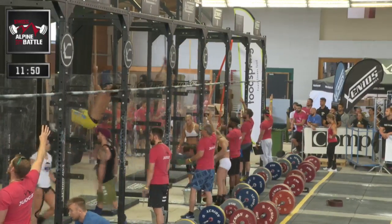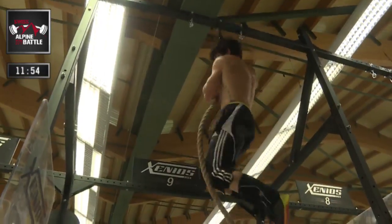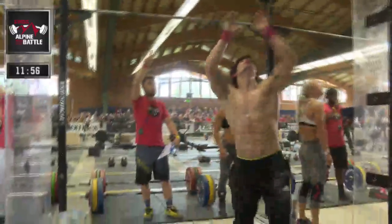Just over 4 minutes remaining. Short and Compact now 3 reps away from winning this heat.